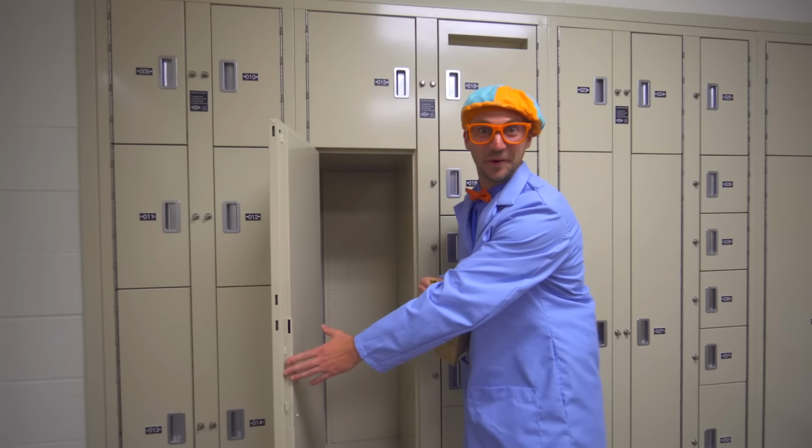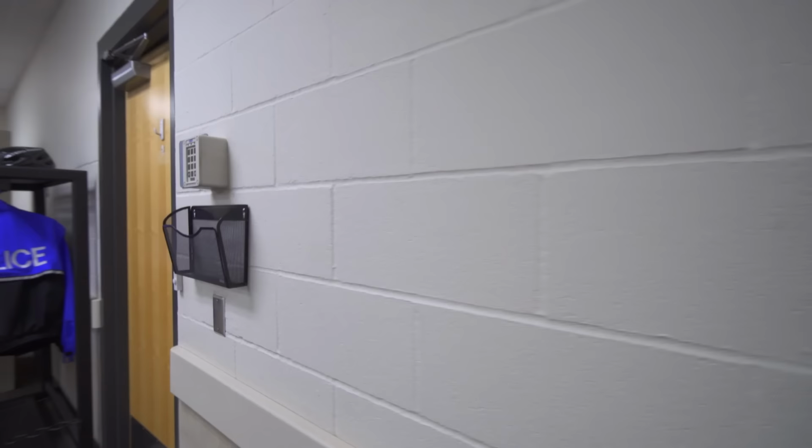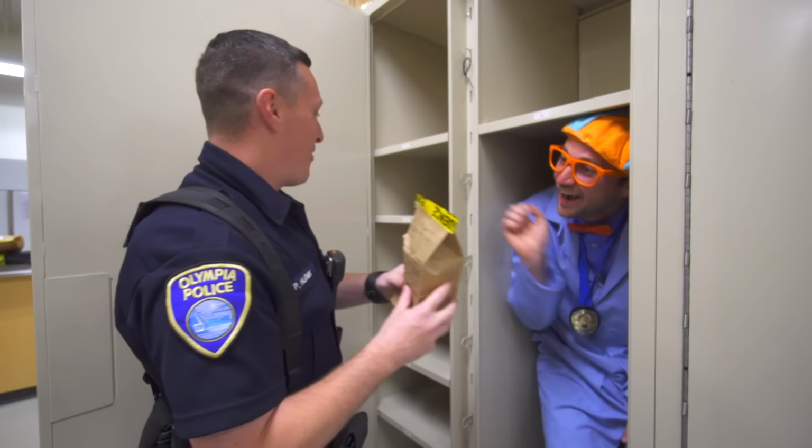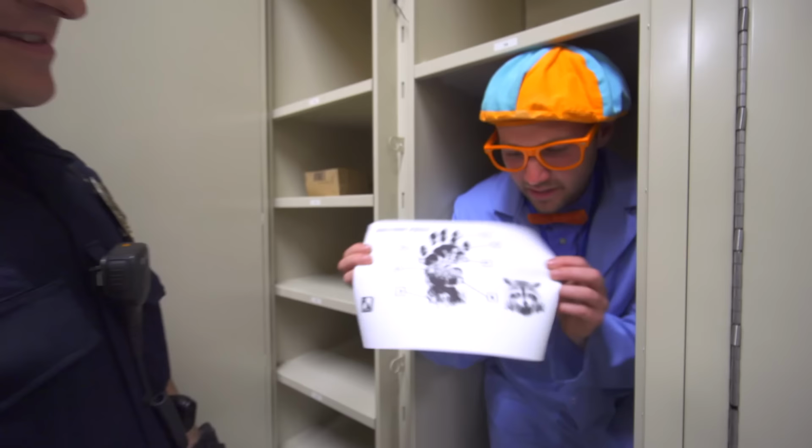Whoa, here I go. What is that? Hello! Blippi! Hey, I have some evidence for you. Oh, thanks. We got the results back of those prints. Oh, whoa. Look at this. It's a photo of a raccoon. So a raccoon ate my lunch.